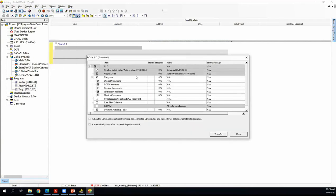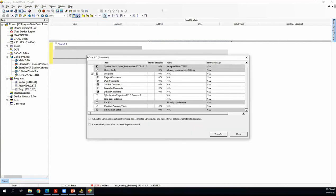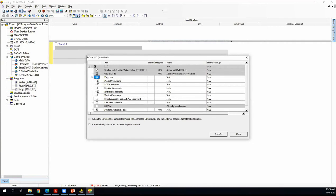So here you need to download and it asks which part you would like to download to PLC. Here you can disable the program, but it doesn't mean that PLC cannot execute the program. Actually, PLC can read object code only. So the program you wrote inside the ISPsoft is converted to the object code, and the PLC executes the object code only. So this program is just for storing the PLC program inside, okay?